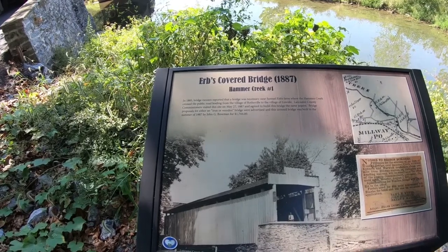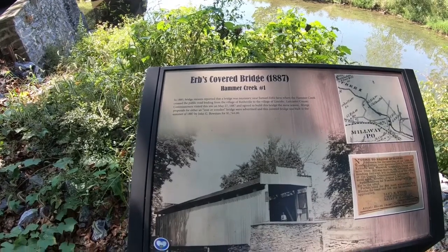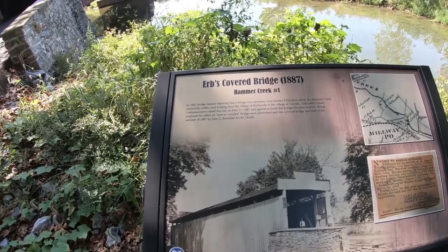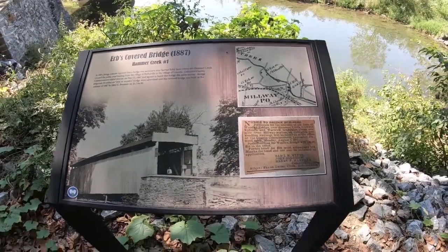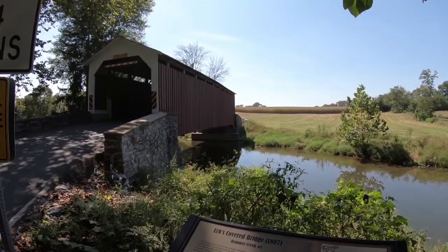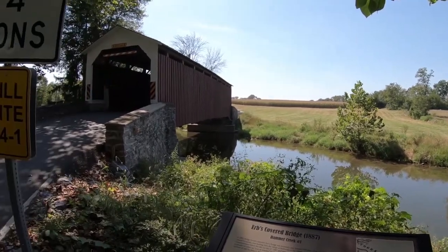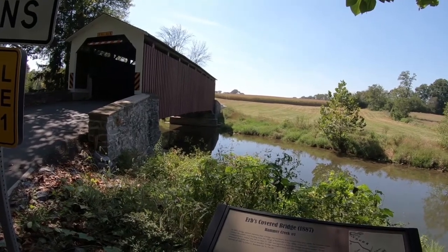Bridge proposals for either an iron or wooden bridge were advertised, and this covered bridge was built in the summer of 1887 by John G. Bowman for $1,744. The outside of the bridge is again red, with the paint made from rust and dirt, and the water that ran under the bridge.